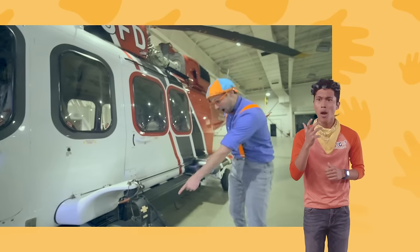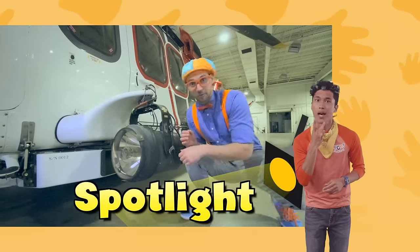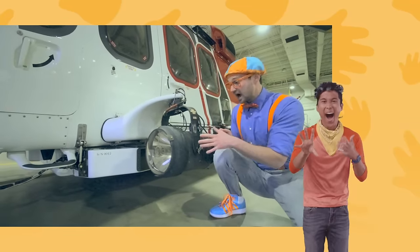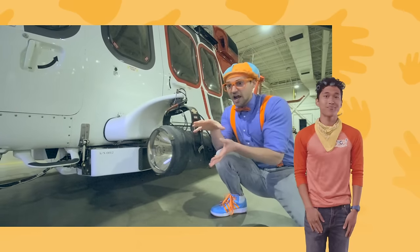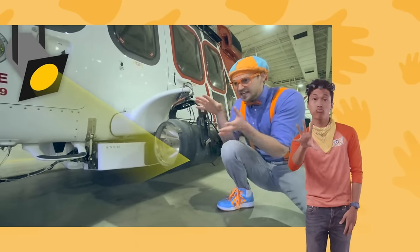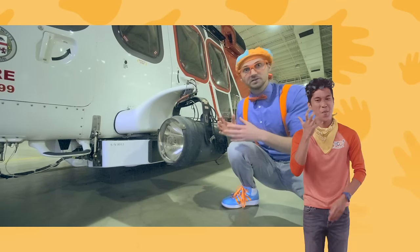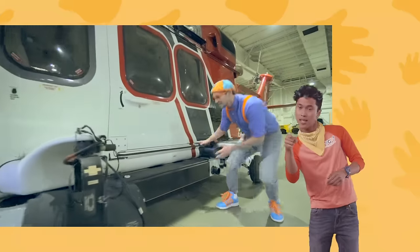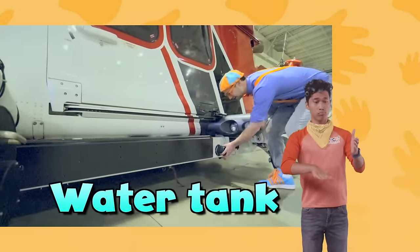Whoa. Oh, look at this. This is a spotlight. Ready? Yeah, also known as the night sun. This is used to shine so then everyone can see everything at night. Whoa, so bright! Ooh, and back here, this is a water tank. And you fill it up right here.